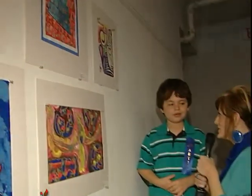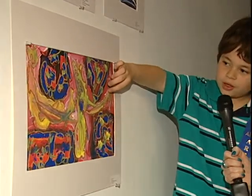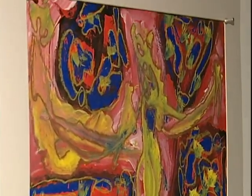Dylan, this is such a fabulous piece of art. Can you tell me a little bit about how you made it? Well, I just wanted some shapes, because I usually don't put shapes in my art. And I put some primary colors on the black. And I used pearl steel to go around it. And I think that's all.